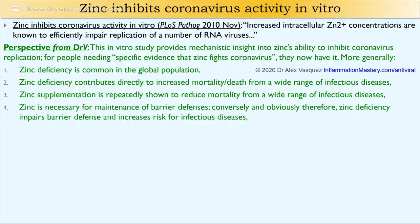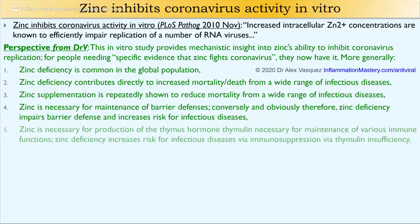Zinc is necessary for maintenance of barrier defense. Conversely, and obviously therefore, zinc deficiency impairs barrier defense and increases the risk for infectious diseases. So hopefully you remember when I was talking about 4 parts to my overall antiviral strategy, part number 1 is targeting the virus specifically. And when I talk about targeting the virus, I'm talking about things that can either kill or neutralize the virus directly or block its entry. And what I just said about zinc is that zinc helps to improve the strength of those barriers so that the viruses cannot enter for cellular replication.